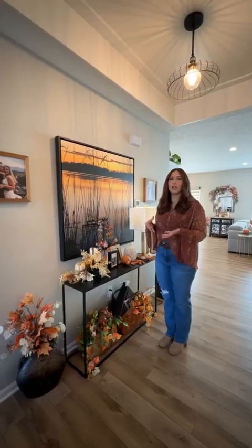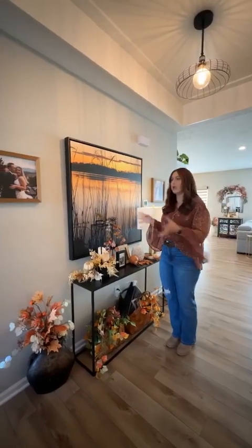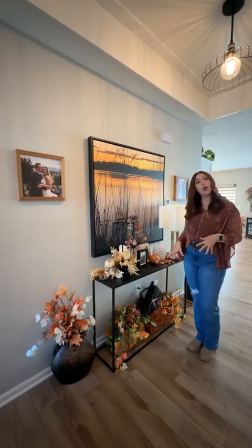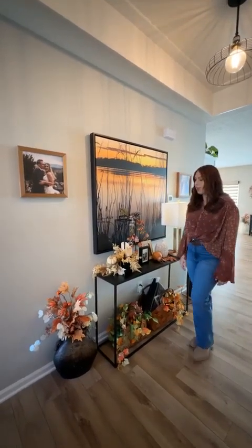I feel like it makes it look a little bit higher end, too, because you have a larger focal point on a wall. Bigger art in general is going to look a bit more high end than lots of small art. So, pro tip. Good point.